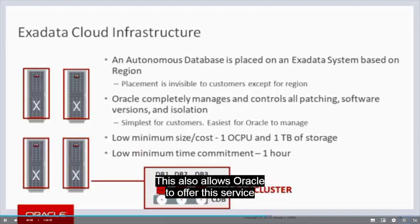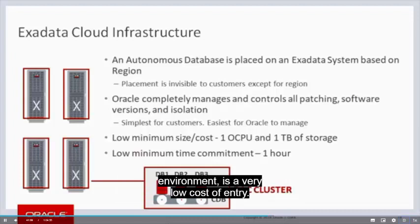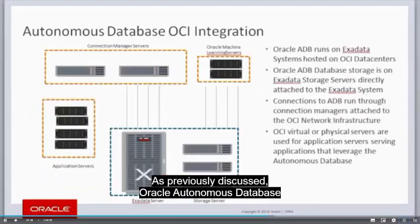This also allows Oracle to offer the service with a very minimum required subscription of 1 OCPU and 1 terabyte of storage, which while already providing a sizable development environment, is a very low cost of entry. The minimum commitment for a customer to the environment is 1 hour of billed usage time.